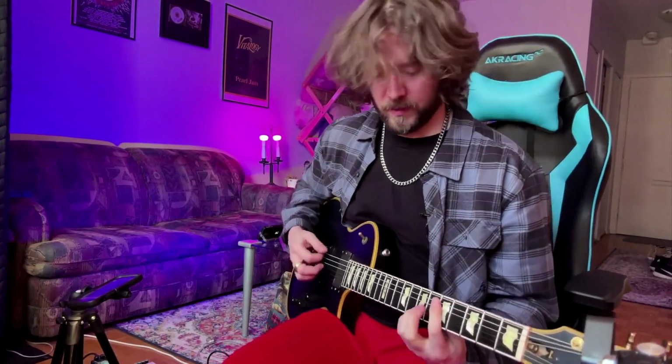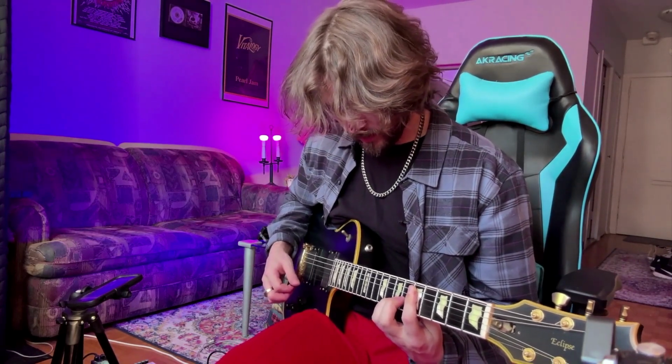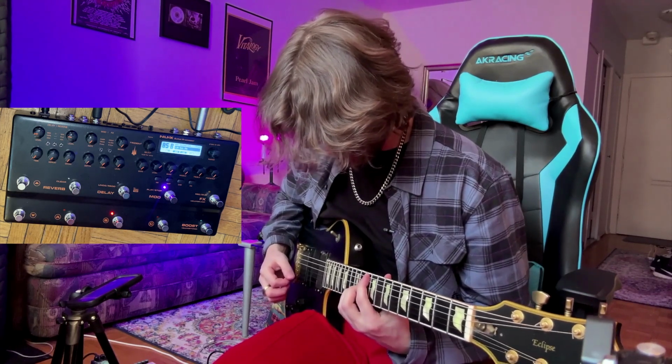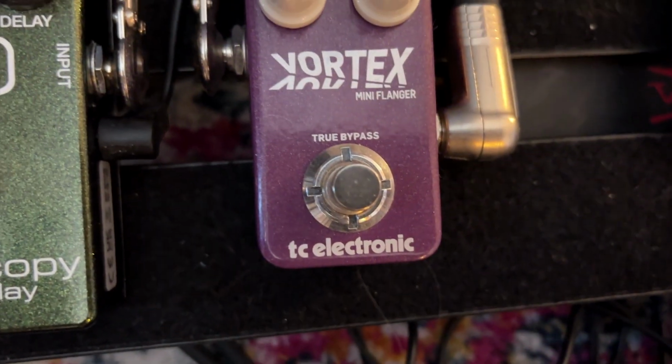And ultimately, I don't really see much of a difference between the pedals themselves and the processor. I mean, maybe there's a bit of a difference, but the processors are so good and the modelers are so good that I feel like the average person, if you're recording, is not going to notice any difference. You're not going to notice any difference between whether you've got the mini flanger from TC Electronic or the flanger that comes as part of the Nux Trident or some other processor.